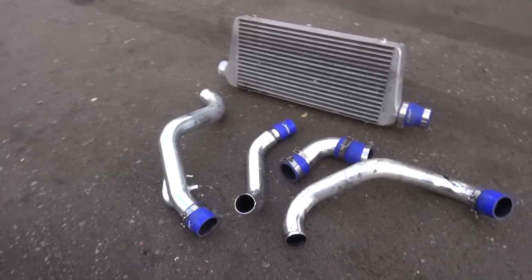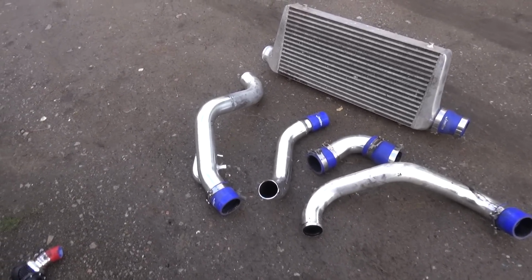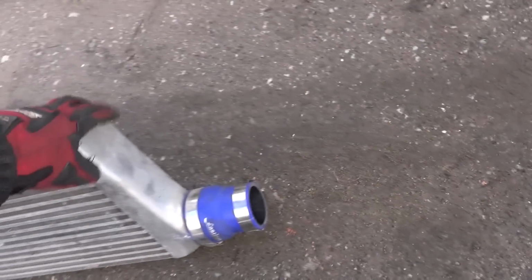I've just finished doing the brakes with Scouse. Going to carry on selling these, or taking pictures of all these bits. Other thing I'm selling is this front-mounted intercooler from the S14. Obviously, the new one's got the outlets at the top now, so this is the old one. That's all my parts pictures done.